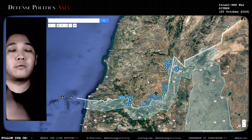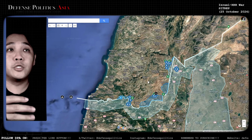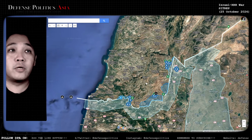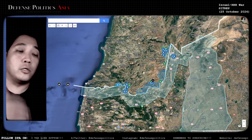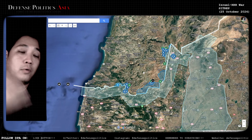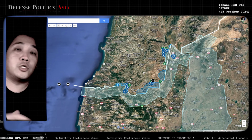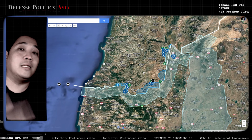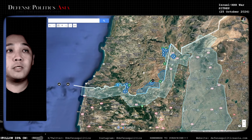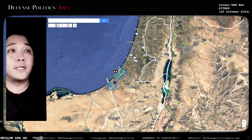So they are approaching this with a very slow grind kind of operation, very similar to the Russian strategy in the Ukraine war, in the Donbas region, where the Russians are also moving very, very slowly to ensure that there are no enemy troops in the rear position, which is what the Israelis are having a problem with in Gaza. So talking about that, we go to Gaza.